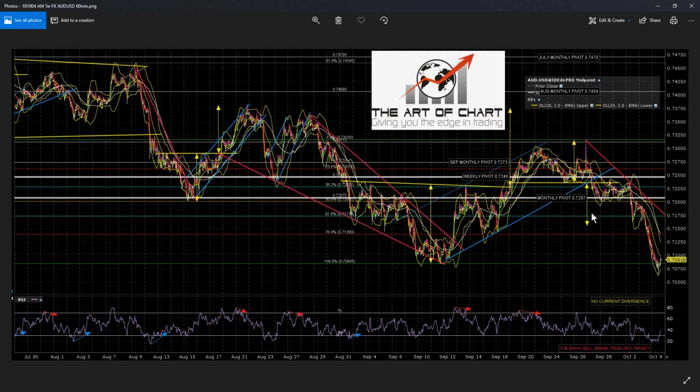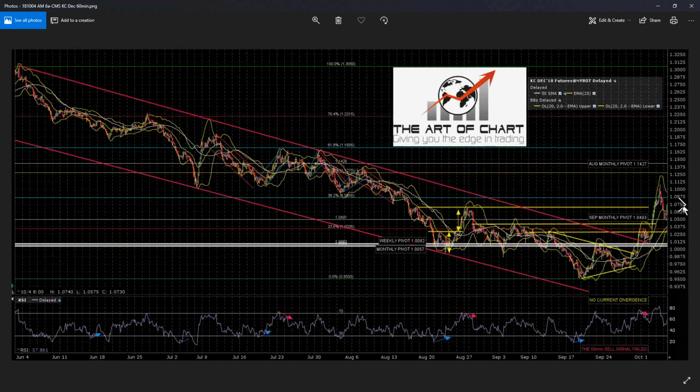Australian dollar. I was talking about this being the obvious target being the low retest yesterday, and we've got the low retest. We've also got, I've not marked it in, a weak 60-minute buy signal. This may well have made a significant low here.